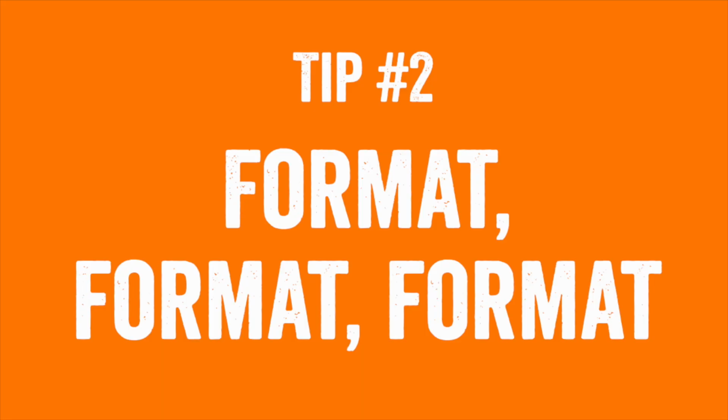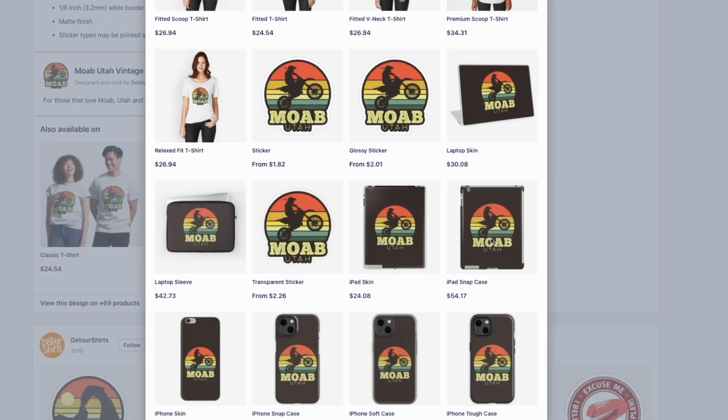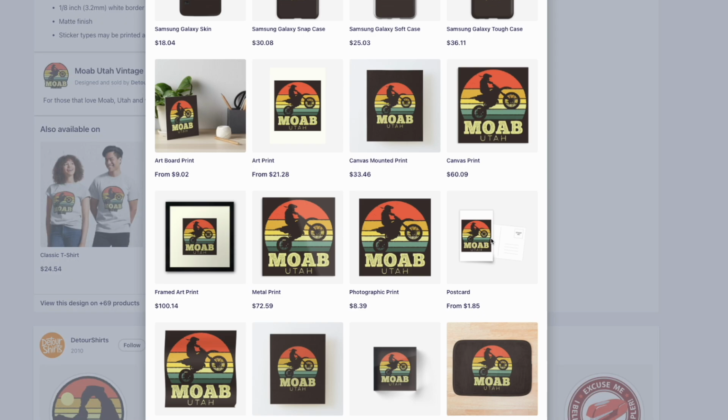The second tip in this email is format, format, format. They stress it 3 times, and that's because it's very important. Whenever you see that 3 times, that means it's super important to do. Make sure that your t-shirts are formatted correctly. Make sure your stickers are formatted correctly. Each product should have a design that fits on there perfectly.